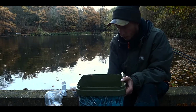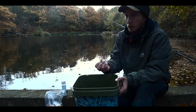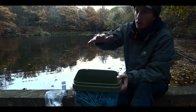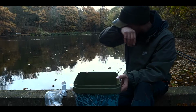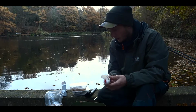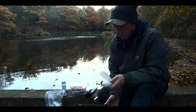So the idea is that I don't want to put it in as balls. I want to put it in as loose particles, which flutter down, some will hang mid-water, some will sink to the bottom, some will be floating. So it'll be going all the way through the water column. The way I'm going to get it out is with a little mini spomb. It seemed like the obvious answer to me.